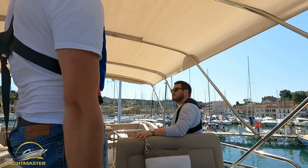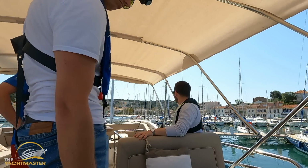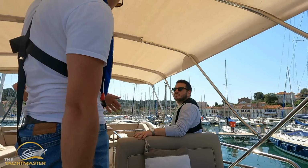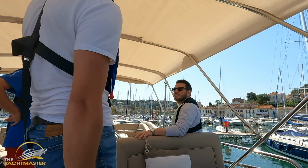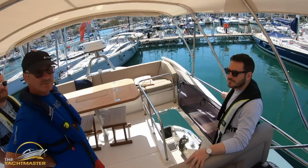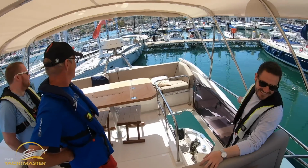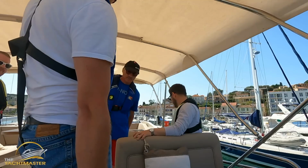Port engine ahead. Let's get the stern more to port. It's doing exactly what I want it to do, so I'm taking my time. You imagine people down there, you're coming at this speed. So relaxing. Isn't this relaxing, guys? Small little touches. And now I want to get close to this side.